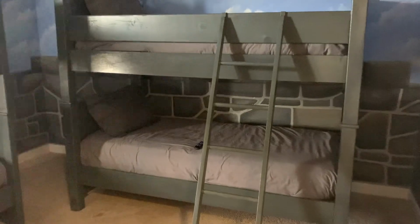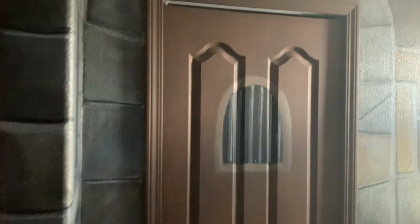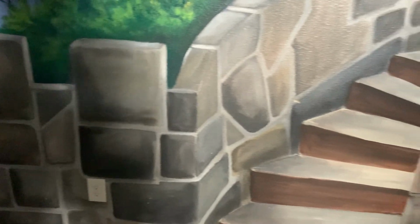Here we have what looks like a dungeon, don't you think? What these guys do with these properties just never cease to amaze me. They make them so appealing to the children. They understand that it's the kids that want to come here. Mommy, Daddy, can we go back to that house again in Disney? Oh, look at this. And this is all done, again, a little bit of paint, a little bit of imagination, a little bit of skill, a little bit of time, and this is what you can achieve. Wow.